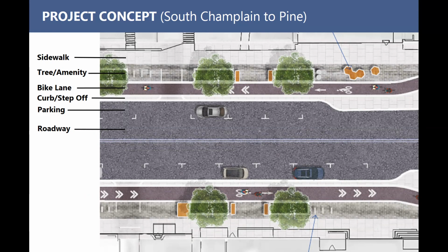This next zone that's gray is a paver belt. It will have other amenities such as special seating, but I'll get to that next. The next band of color is the bike lane. This is bi-directional: downhill on the right-hand side of the road, uphill on the left-hand side. The next part is a step-off zone. This is a clear space so that as you're opening your car door, you're not going to hit the bike lane. You'll have room to get out of your car. Parking is next, followed by the travelway.